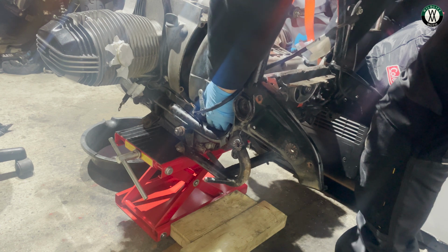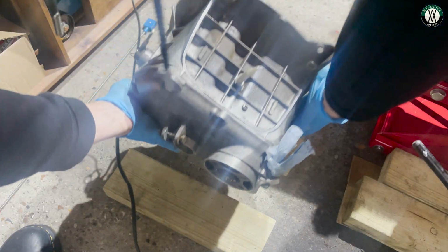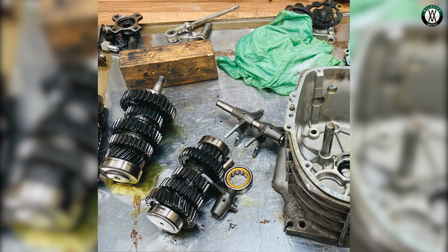All the usual bits and pieces in the gearbox have been done in terms of service items, all new seals and bearings and all that kind of stuff. The cases have also been vapor blasted, so they look beautiful.